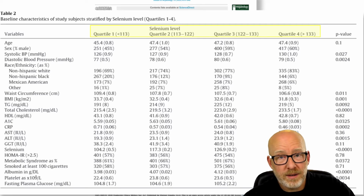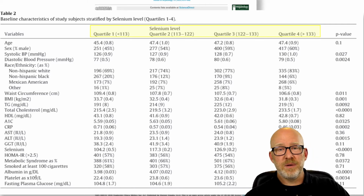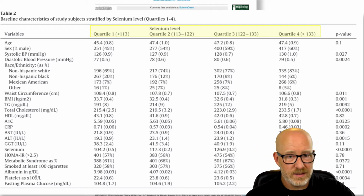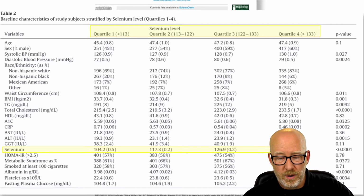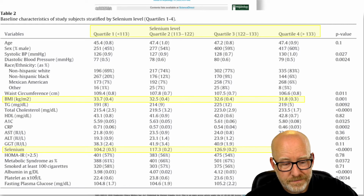But there's a point to this, okay? Whereas higher selenium levels may have been more protective for people with non-alcoholic fatty liver disease and decreased their risk of advanced liver fibrosis, look at their selenium levels here. The mean was statistically significant. The highest level there was 145. Quartile 3 was about 126. Quartile 2 was about 117. And quartile 1 was about 104. I just highlighted their BMI. Look at this. It was statistically significant. Quartile 4, with the highest selenium, had the lowest BMI.